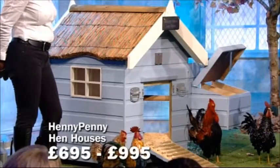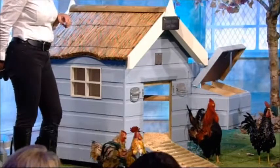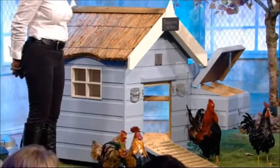Price on this then? Entry level is £695. And then the larger ones are just over £2,000 for the manor house. The Downton Abbey of poultry houses. Well, you know, you've got a lot of craftsmanship and quality materials. It's a quality product, built to last probably 5 or 10 years. And you do get what you pay for with hen houses.